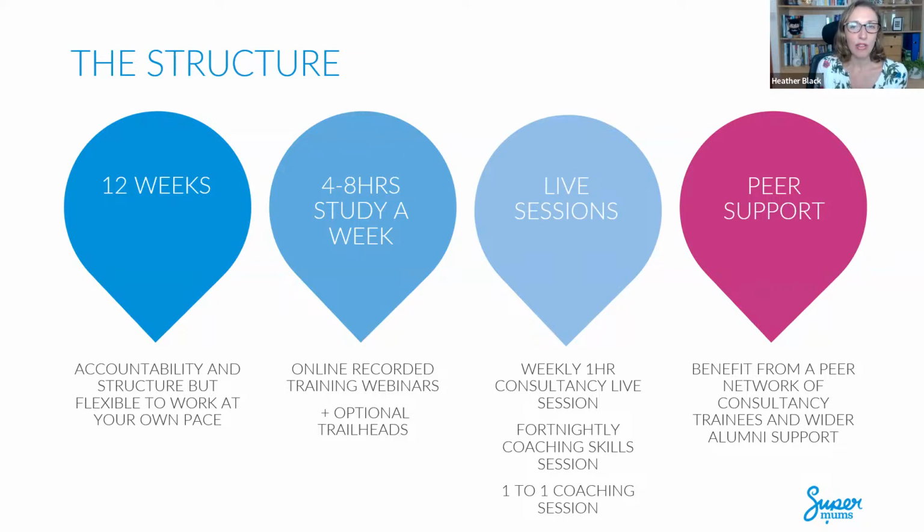And then you've also got this peer network of alumni. So we have over 1,700 on our Slack community, which consists of all our mentors and alumni all over the world who currently work in Salesforce.